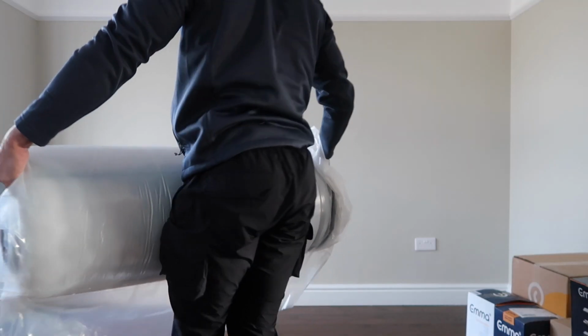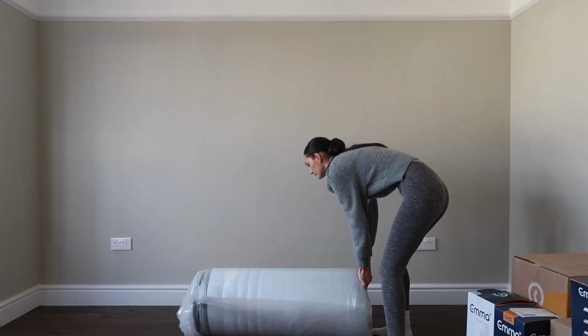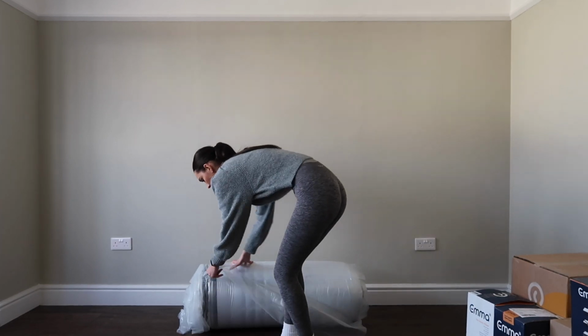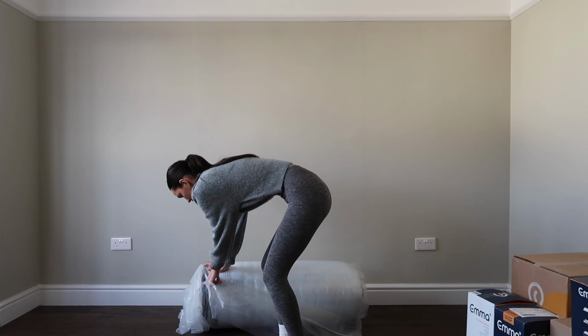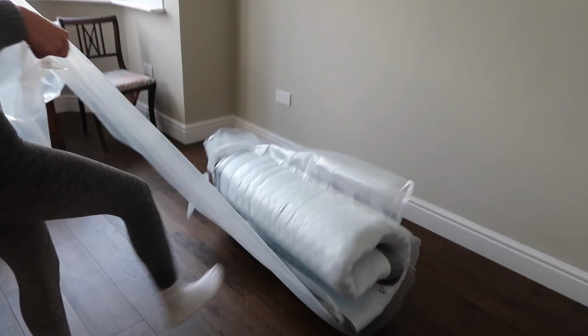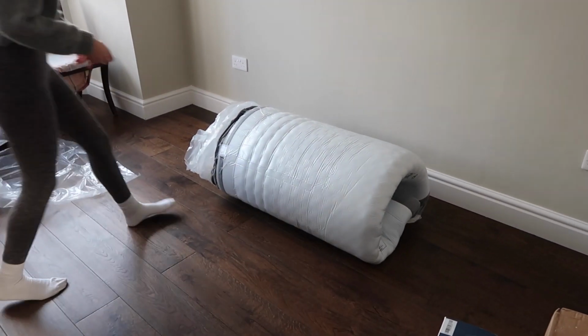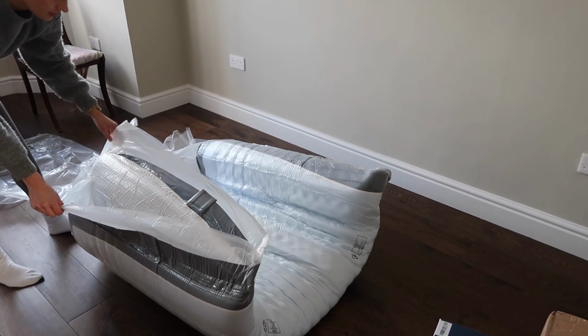Having to get some reinforcement because it's quite heavy. Wow. Is this the right way? No, yeah, it's folded in half. Oh wow.